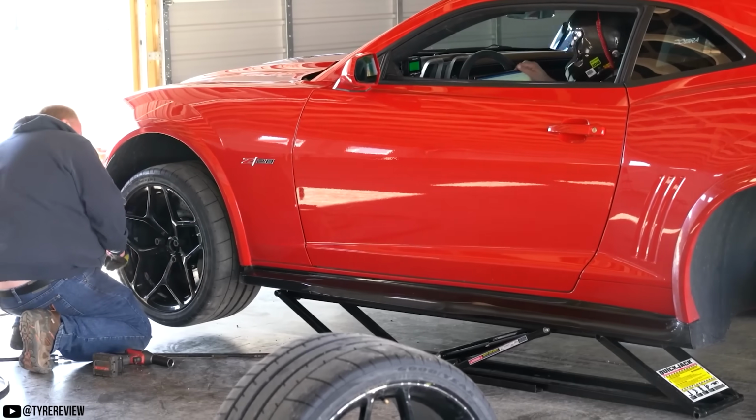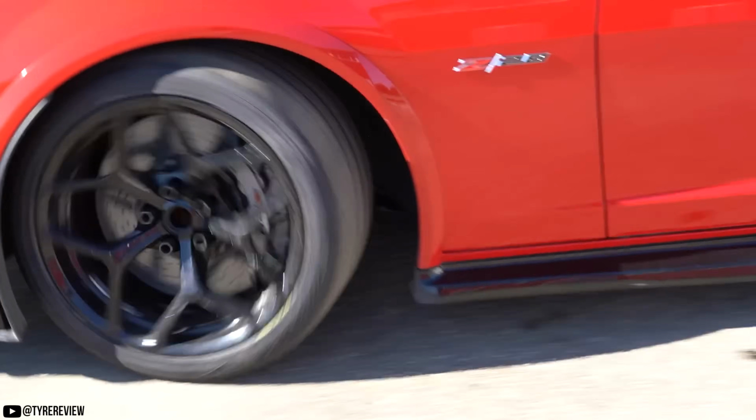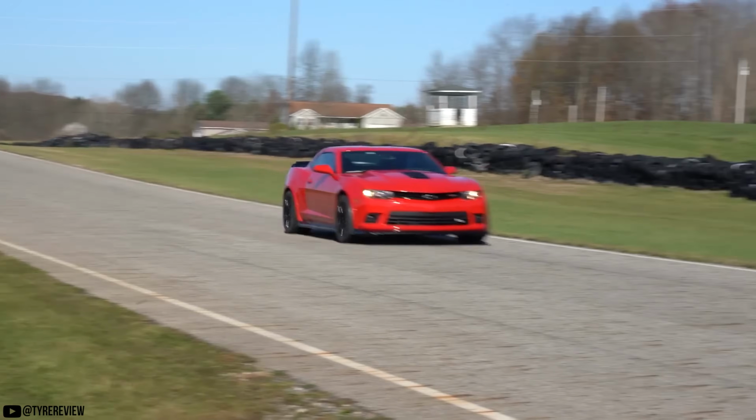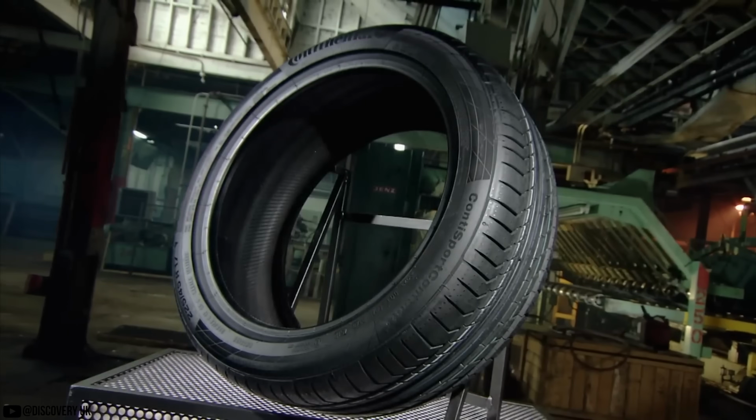Now, a lot of times too, a Sport Cup 2, for instance, is going to have a bunch of technology in that sidewall, in how they design it to handle that lateral load differently. Whereas something like a Continental may be built not to have as much, because it's doing more daily driving. Something more budget like a General or even an Exxon may not have any technology in that sidewall at all, and the only thing it's intended to do is not blow up.